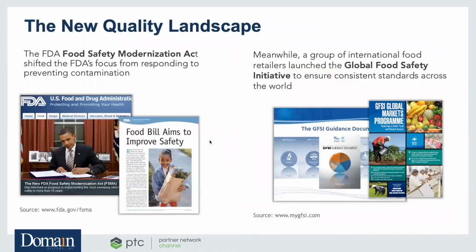Now, for example, the FDA has shifted from responding to preventing contamination, right? Through a new act signed by President Obama. Meanwhile, a group of international food retailers launched the Global Food Safety Initiative to ensure consistent standards across the world.